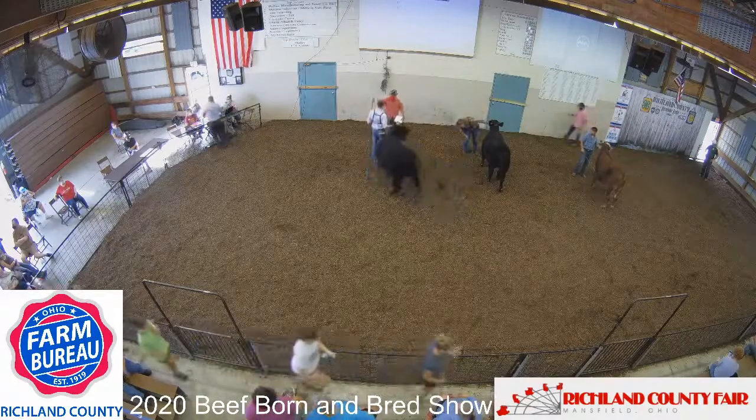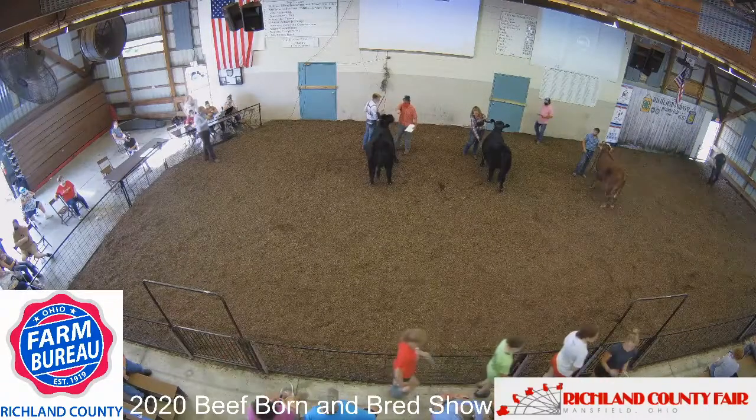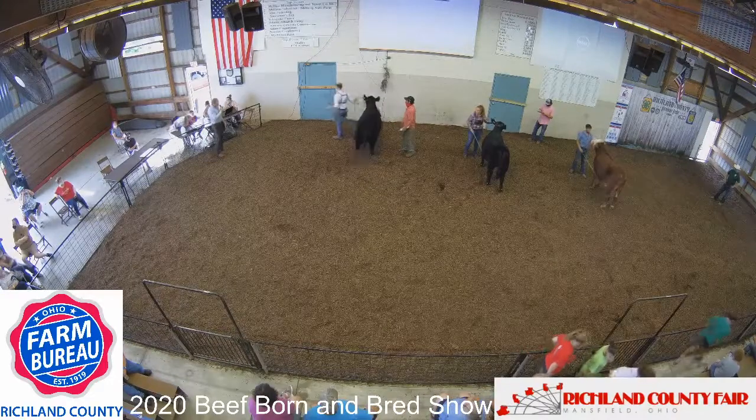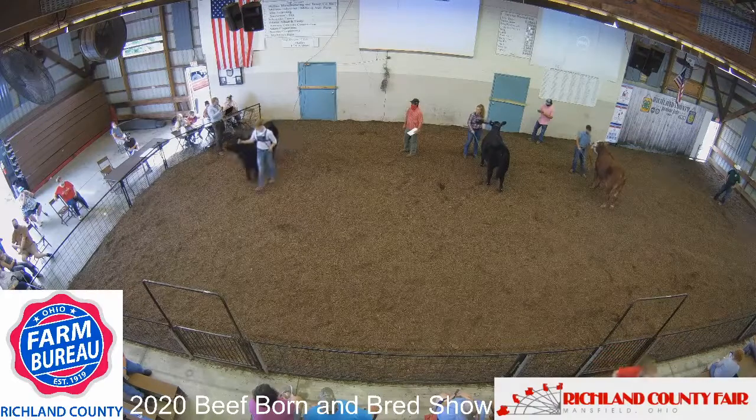Nice class of lightweight market cattle to start the colored born and bred show. For me, I'm going to use the steer. I think he's just the one that's the most massive when you get on top of him, and actually surprises you for how much finish he does have when you go into handle him.